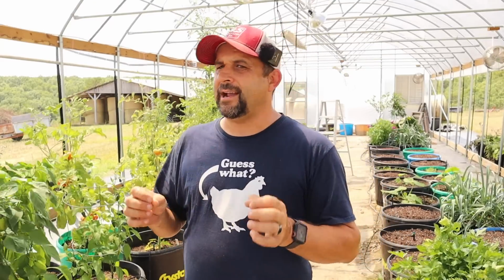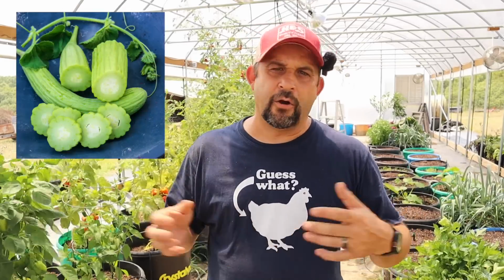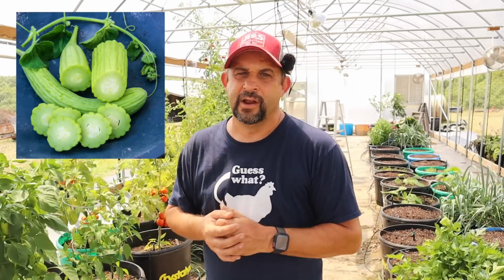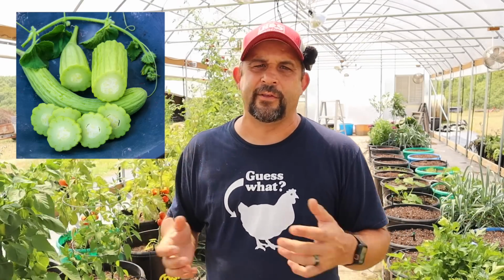It's called an Armenian cucumber. Technically, it's not a cucumber, it's a melon, but it looks similar to a cucumber, it grows very similar to a cucumber, and it tastes a lot like a cucumber. So that is what we're going to try in the greenhouse. We planted the seeds I think about 3 weeks ago. They're actually up and doing really well, but it's time to put a trellis up for them. So that's what we're going to start working on today.